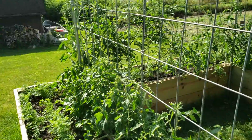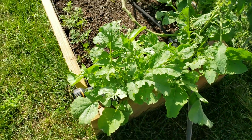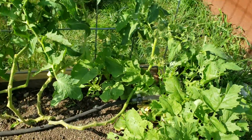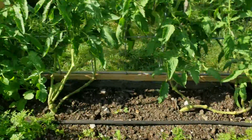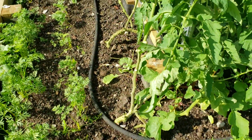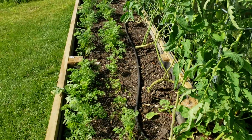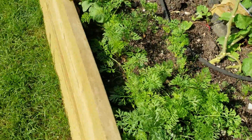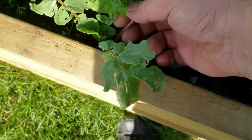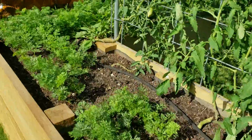Row of carrots that goes all the way around the U-shaped box. On the insides, it's hard to see, but in between some of the tomatoes, I've harvested some of them. I've got radishes in between each tomato plant, and then, like I said, carrots on the outside. I did have radishes on the outside till the carrots came up, and I've harvested all of them but this one, and I'll probably pull him sometime in the next day or two.